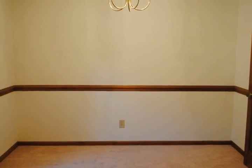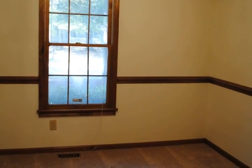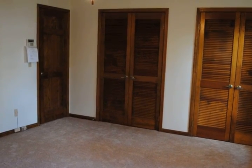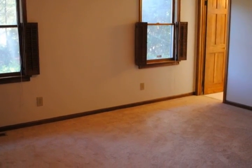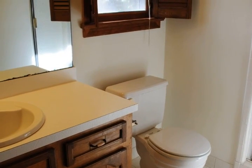The large backyard has a privacy fence with patio, mature shrubs, and storage building. There is also an attached oversized 2-car garage with extra parking space in the driveway. The yearly association fee includes common area maintenance.